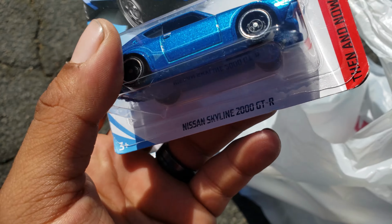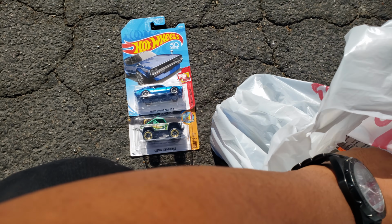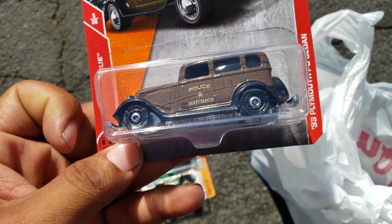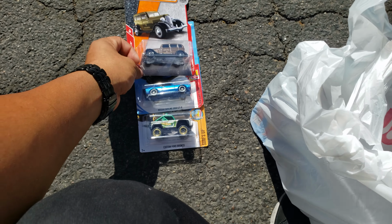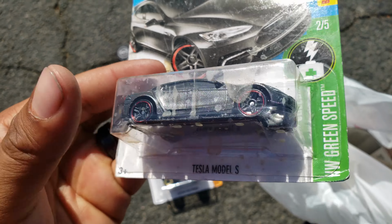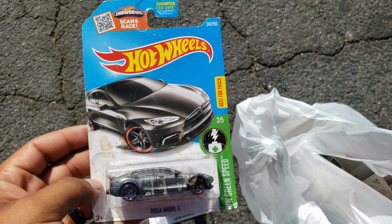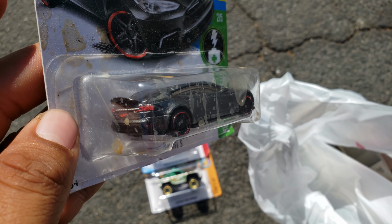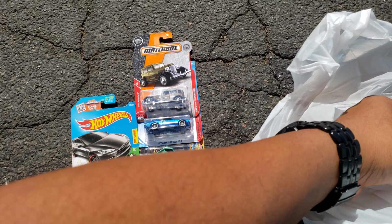Got myself a Skyline. And take a look at this. This is a Plymouth PC sedan, police Matchbox. Let's see what else, man. Got me a Tesla Model S. Tesla Model S, templates on the front and the back with a coffee spill. Very nice.